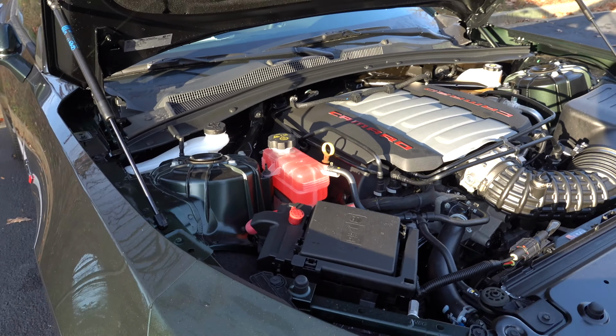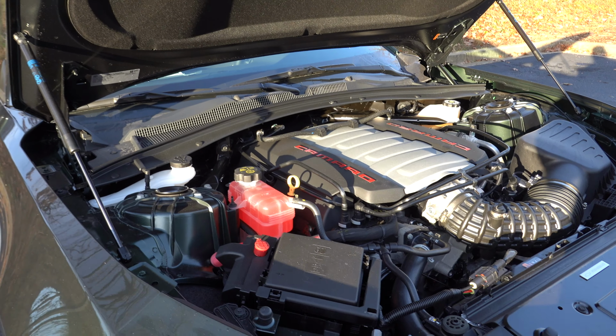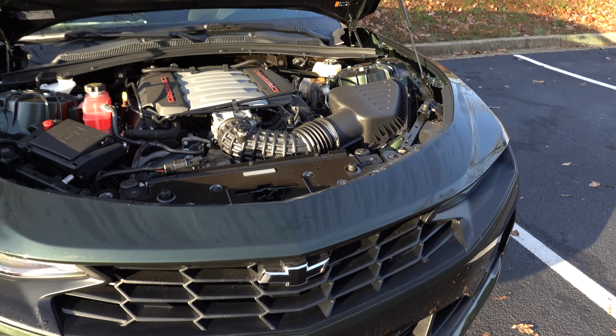MPG on this Camaro, the LT1 and the SS, is 16 in the city, 26 on the highway, 19 combined for the manual, and 16 in the city, 27 on the highway, and 20 combined for the automatic, with a fuel tank capacity of 19 gallons. This engine is perfect to build on, to make even faster, and for those looking to have fun on the track on the weekends.